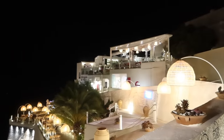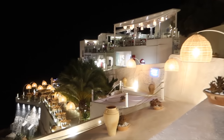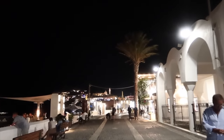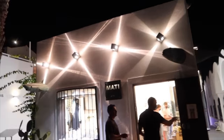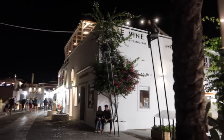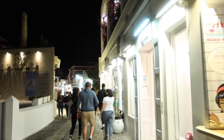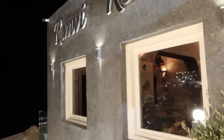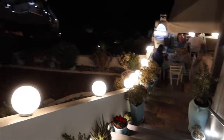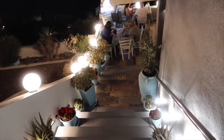This is beautiful. We'll have to eat here one night. Beautiful. Babe, I love this. The church is beautiful, man. But can you imagine what this is going to look like in the daytime? Look at the view over there. It's absolutely gorgeous. This is where we're going to have our dinner.